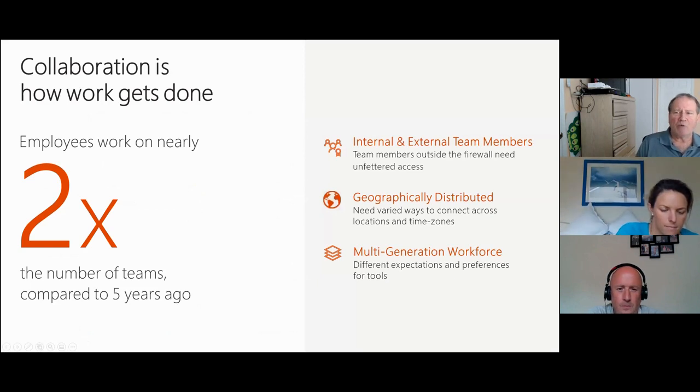So collaboration, how work gets done. Employees work on nearly 2 times the number of teams compared to 5 years ago. And now with this whole Corona thing, we've seen that just take off exponentially, right? So there's internal and external team members. So, people who you work with in your company. If it's a small company, it's probably just yourself and maybe somebody else right now. But who's to say that doesn't change in a couple of months or whatever?